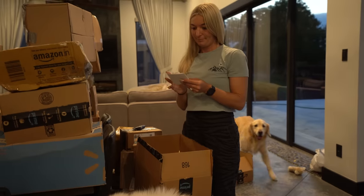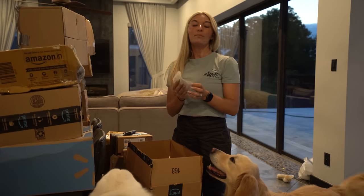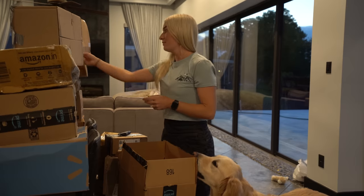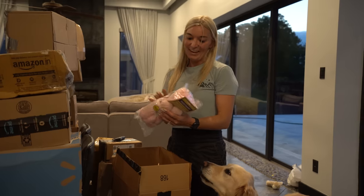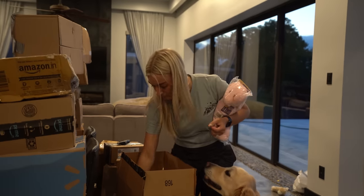I got a glimpse of what's in here and I don't even want to open it. From the same person that just sent the lovely toy, and we were just loving her so much, and now we're thinking maybe not. We have a very long squeaky pig. Nice, Koda, love that.